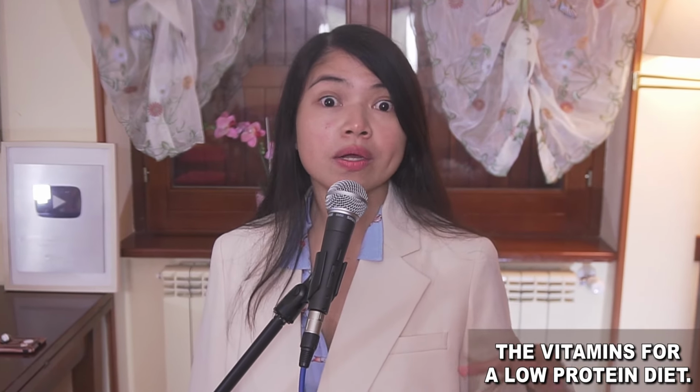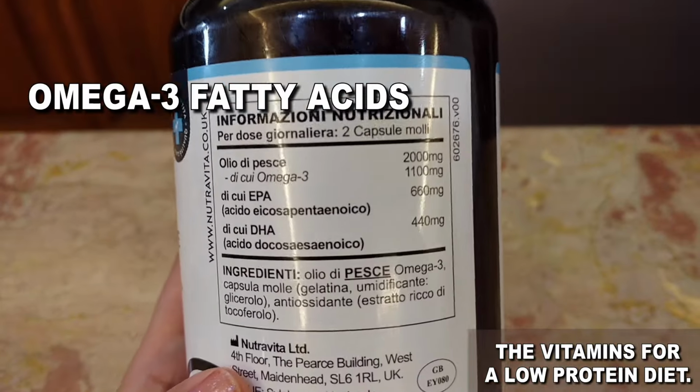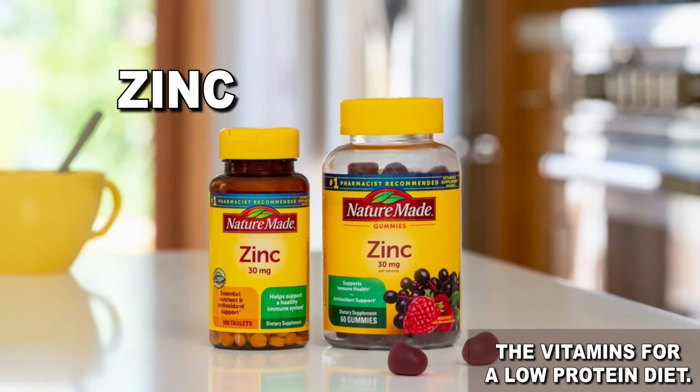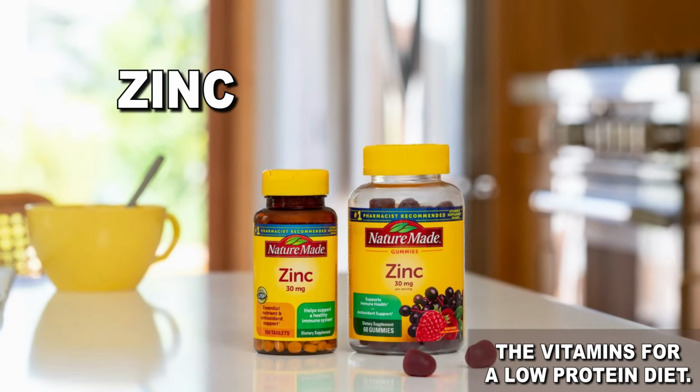By the way, don't take liver fish oil, cod liver oil, or anything like that. You only want a supplement of EPA and DHA, and that's it. Also very important, zinc, another nutrient that's hard to get in a plant-based diet.